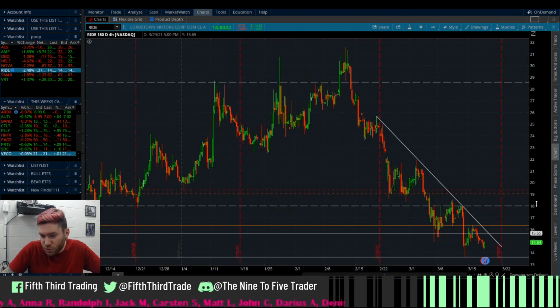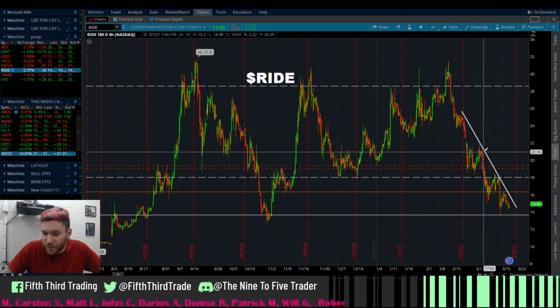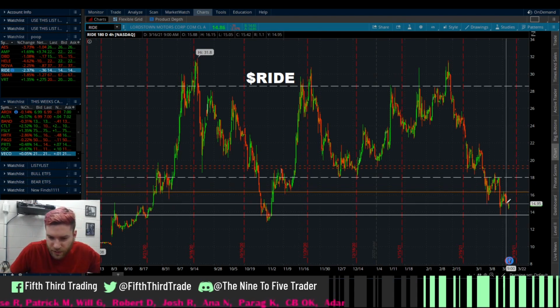I would. The only issue is if you do that, oh boy, I made 6%, which isn't terrible, but for this kind of move, you want to make more than that. So this is a really good area of support. It will consolidate down here. And again, we've been consolidating.